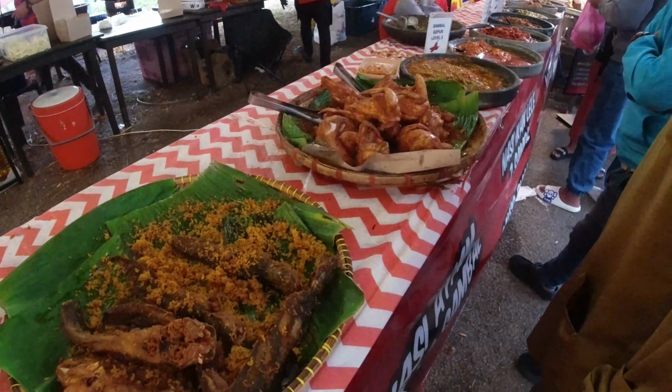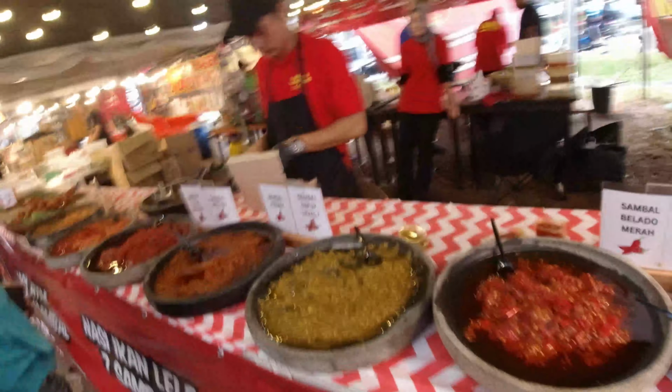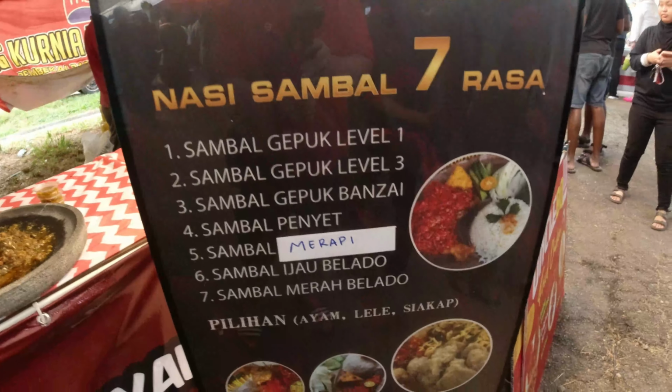Very fresh. But I think I'll pass. The stomach is not as strong as the time. I can take spicy, but this is another level. This will kill you, man.